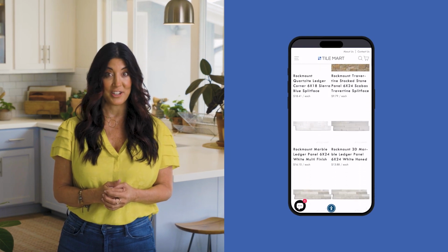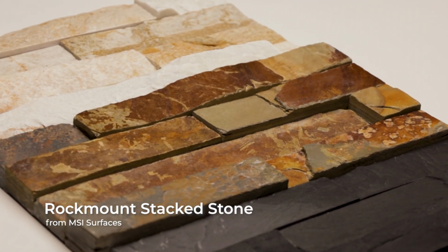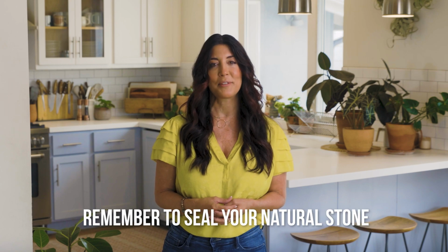Next, we have our largest collection of natural ledgestone, the Rockmount Stacked Stone collection from MSI. These panels come in 34 different blends of stone, making them incredibly versatile, fitting into a wide range of design themes from rustic to ultra-modern. They offer a multi-dimensional look that can really make your exterior or interior home pop. And they have matching corner pieces too, so you can really achieve that high-end designer look. They're durable, and like all natural stones, they just need to be sealed and kept clean to maintain them.